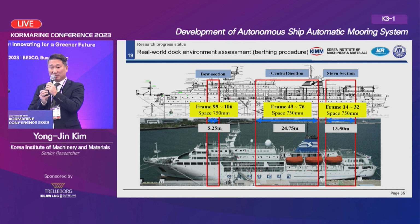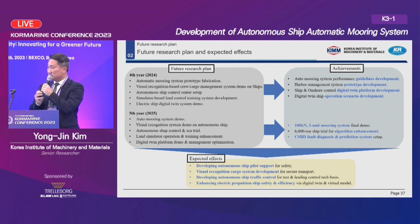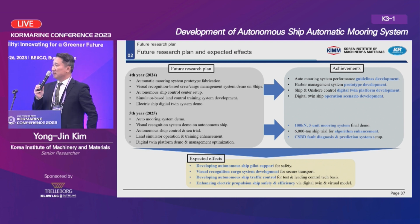This is the demonstration ship. It's about 100 meters long. So once every week, we are testing our system on this demonstration ship. This is the last slide of my presentation.